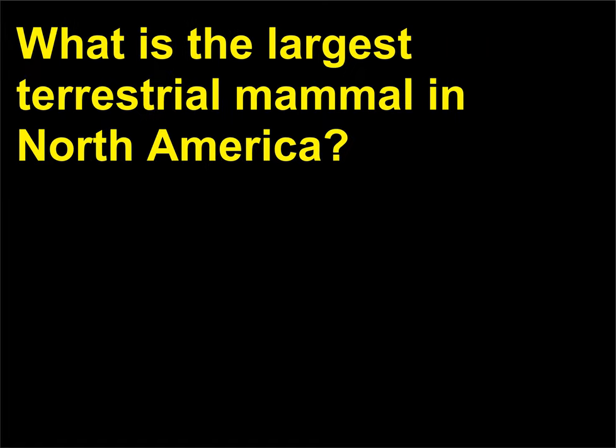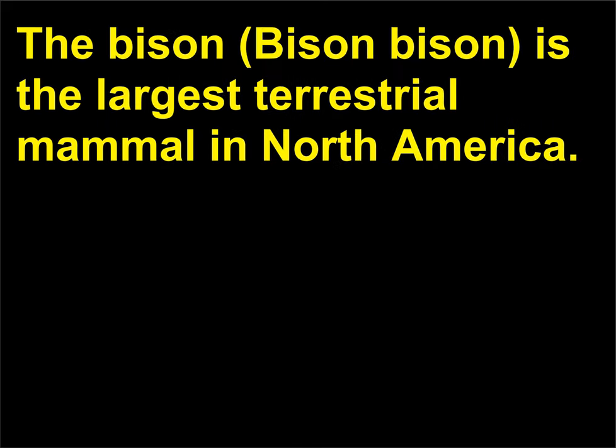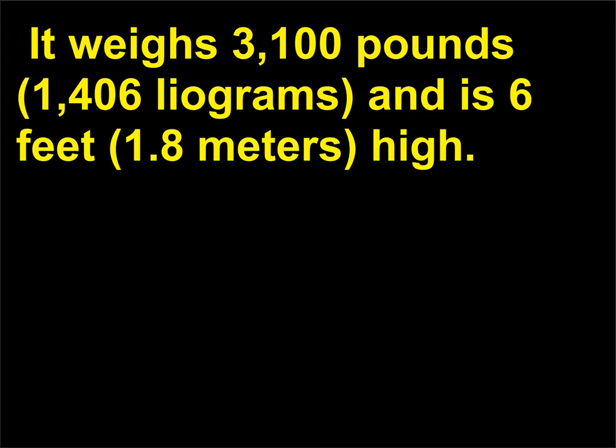What is the largest terrestrial mammal in North America? The bison is the largest terrestrial mammal in North America. It weighs 3,100 pounds, 1,406 kilograms, and is 6 feet, 1.8 meters, high.